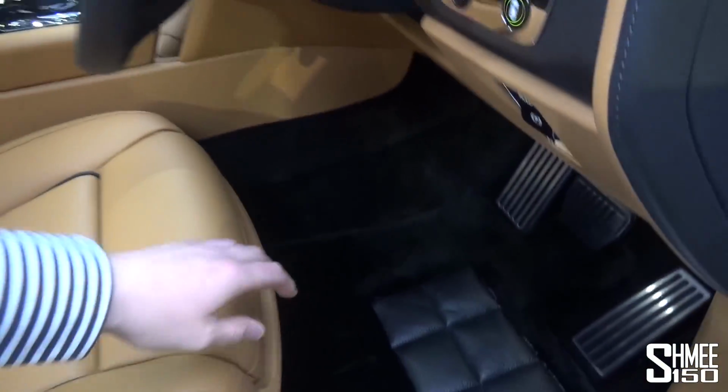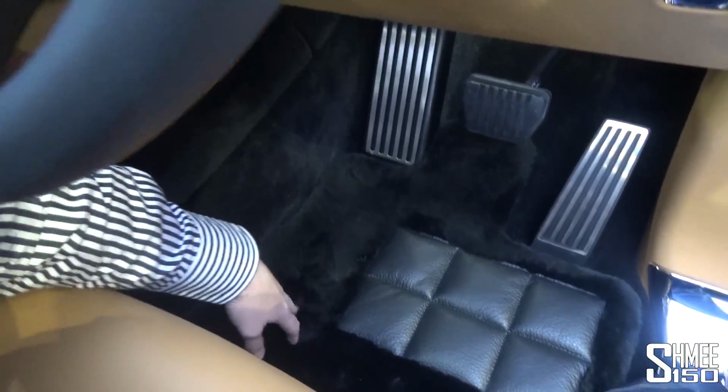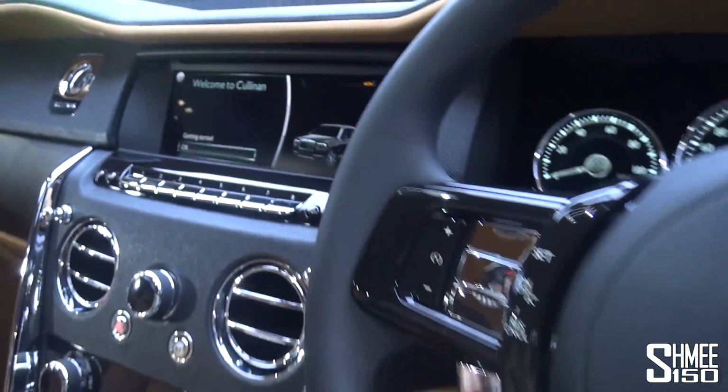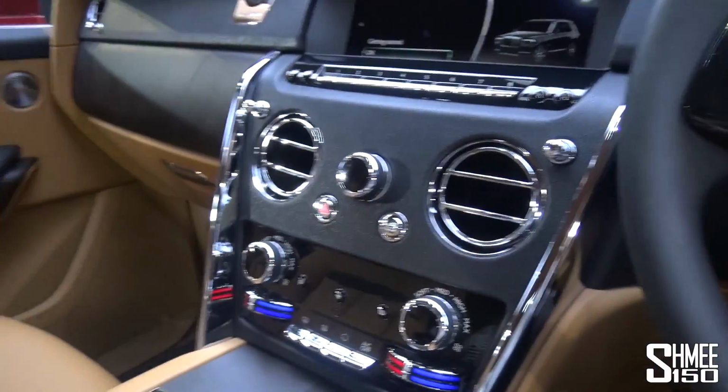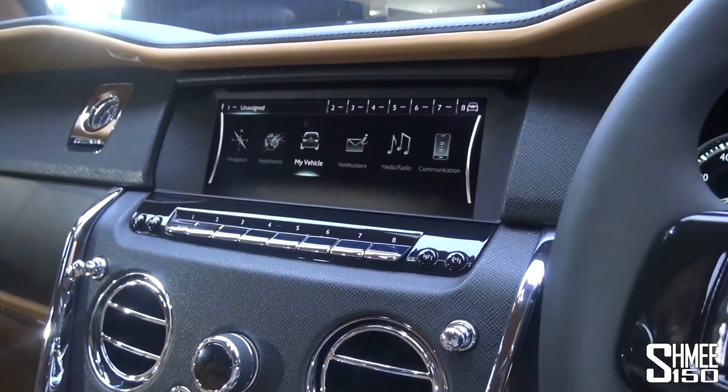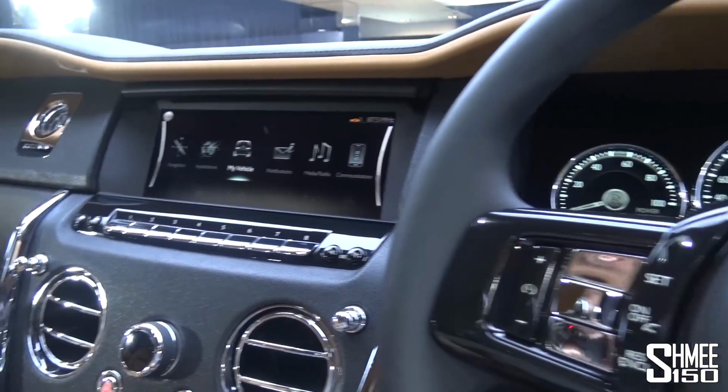And I'm going to take a step in here over the lovely carpets we've got down there in the footwells. Very deep, lovely place to be sat, this is for sure. So new features that we have in here, for example, it has a touchscreen now. There are a number of features that we can go through and show in more detail there.